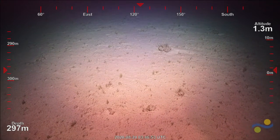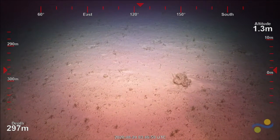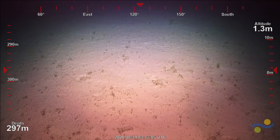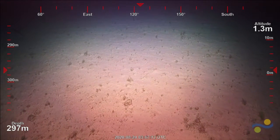Here's another one of these nice examples of these comet marks. It's coming into view right now in the middle of the screen. We have that large cobble boulder with a distinct accumulation of sand on the right hand side, or the down drift, down current side. So that's a good way to read the currents, in fact, as they shape the seabed.